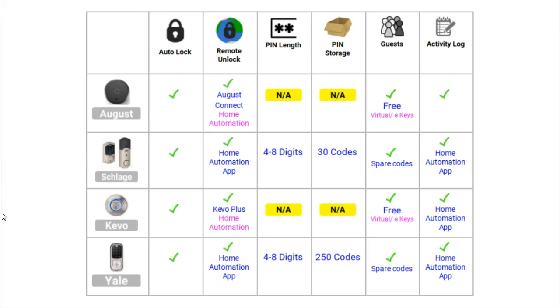The August and the Kevo both allow an owner to create virtual or e-keys. The most important qualities that these keys have is that they can be created instantly, last for a few hours or a few days, or even just specific times on specific days, and are automatically deleted when they expire. And also, at any time the keys are used, you will be notified via the activity log on your phone.